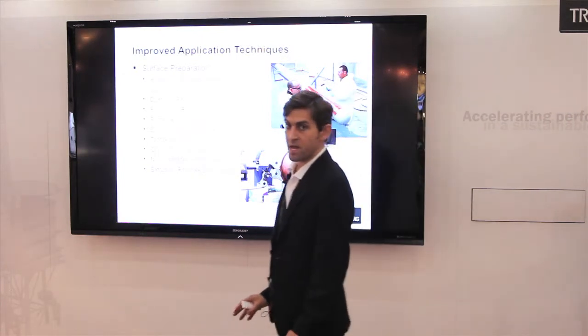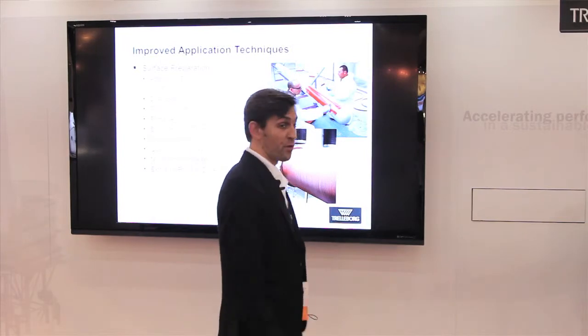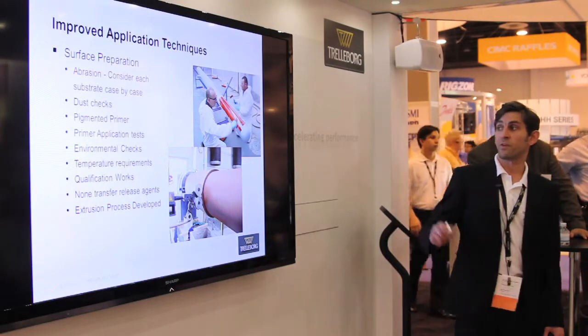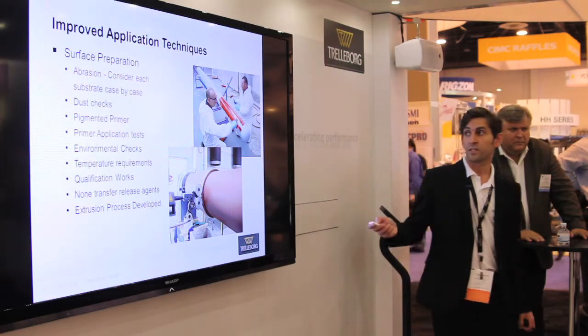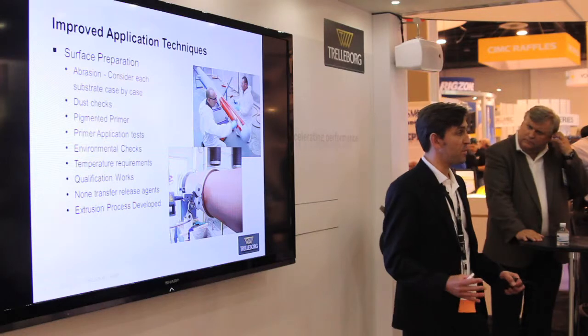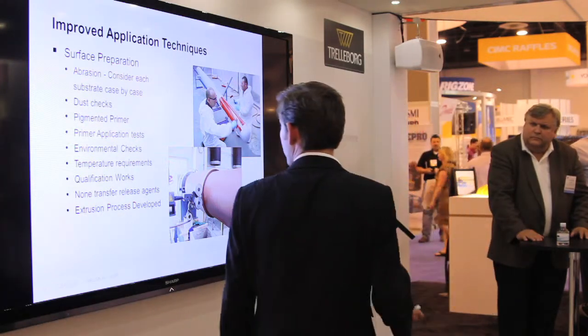We've gone through a 3-year phase of improved qualifications and improved application techniques. So rather than going into detail of each one of these points, I'll just pick one or two and give you an example of how we've improved our application techniques. So we've improved the materials and we're improving how we apply them.